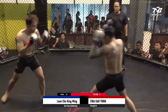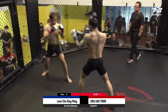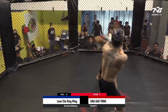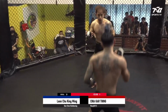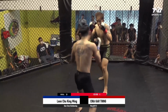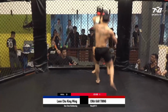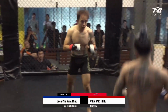Ka Ting being methodical. Oh, they trade in the middle. And that's a very strong low kick there from Chia Ka Ting. These two very, very explosive fighters. So far in the Malaysian Fighting Championship cage, it's nothing but excitement. Big swings coming out from Leon, the strong teep. Push kick there, now big punch coming out from Ka Ting.